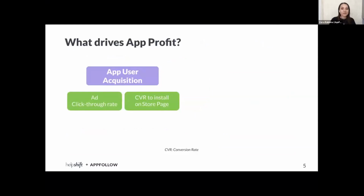Great. So now that we are familiar with the major drivers of app growth, let's look into what metrics drive them, or basically what drives app profit. So let's start with app user acquisition. Basically, this is a metric about customer acquisition cost and the budget required for a user to install an app. There are two major parameters here.